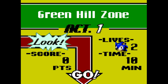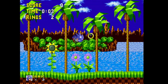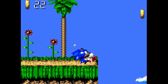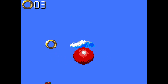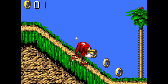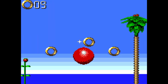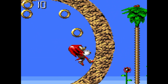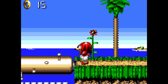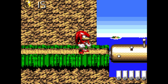Green Hill Zone. In 1996, we're only 5 years out from the very first Sonic release ever, and already Sega has run Green Hill Zone into the ground. This is quite possibly the barest interpretation of Green Hill Zone I've ever seen. Palm trees are teeny tiny compared to the giant sprites, and the background is almost entirely solid blue without a cloud in the sky to break it up. And the loops, let's not talk about those loops. The only unique element in this version of the level are these music box things that I don't know. Why are these here? Why do they hurt you?